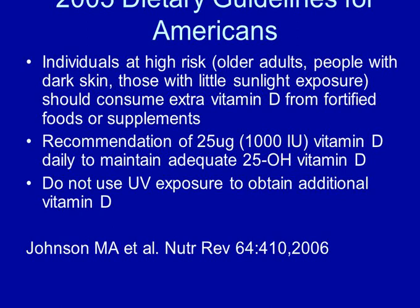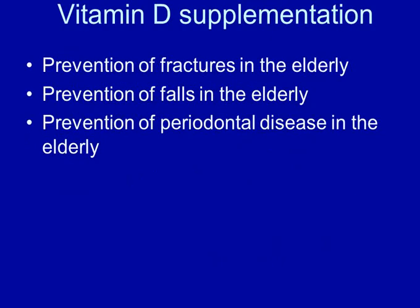Do not use UV exposure to obtain additional vitamin D. Johnson M.A. et al. Nutrition Reviews 64-410, 2006. Vitamin D supplementation: prevention of fractures in the elderly, prevention of falls in the elderly, prevention of periodontal disease in the elderly.